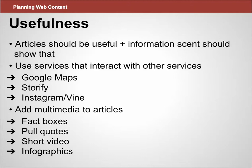Use services like Storify to tell stories. Use Instagram and Vine and pull those onto your website. These are also great ways of marketing yourself. If you're on Instagram, you can pull content from Instagram onto your website, but the fact that it's on Instagram means it might reach people who don't yet know about your site. And then add multimedia to articles so that they're useful. Fact boxes, pull quotes, short videos, infographics, anything you can think of that is useful and visually interesting.